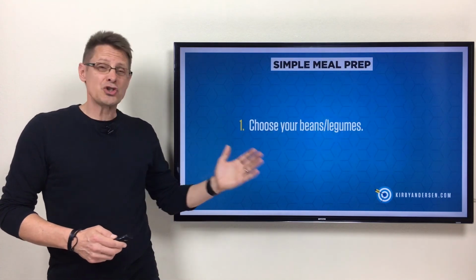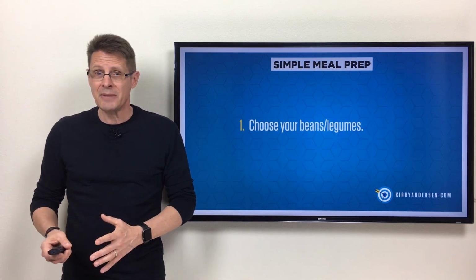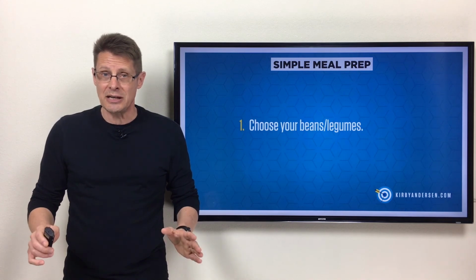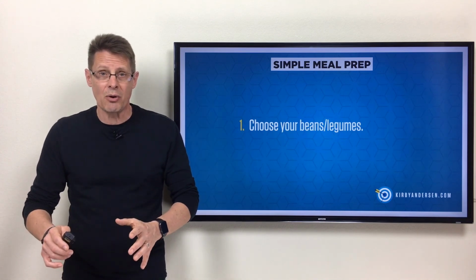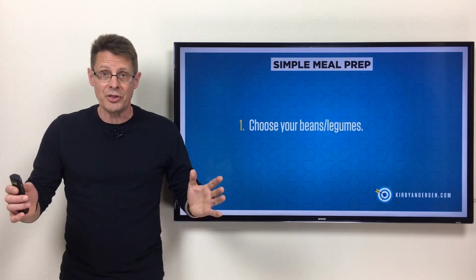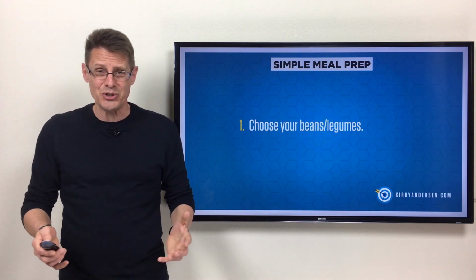Number one, just choose your beans or legumes. Now, when you combine beans with a good whole grain, it is going to give you all of the essential amino acids that you need. Because sometimes people are challenging us. They're saying, listen, if you're not eating meat, how are you getting all of those amino acids? You get all of the essentials when you combine within a day a bean and some whole grains at some time during the day. Not only that, the beans, they just taste good.